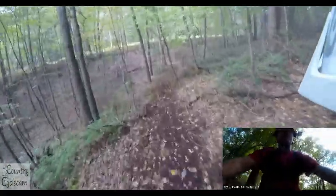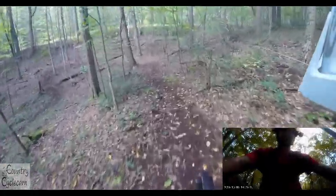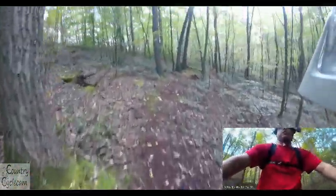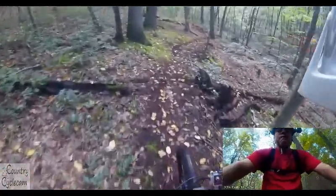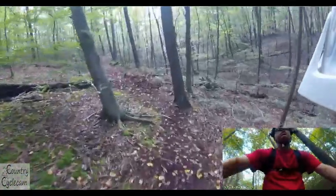This section of trail, it's going a lot better on this bike than it was on my old hardtail. Then one thing about full suspension I forgot about is watching the pedal strikes. That's a bottom bracket. It sits a little lower on these than I'm used to.